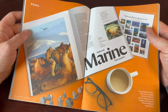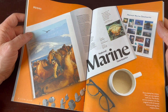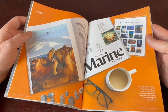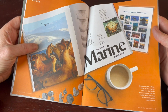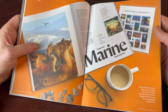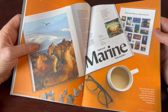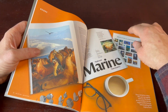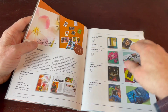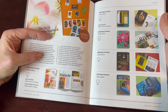Here's the books section of this catalog. National Maritime Sanctuaries. Every stamp has a story. So I guess these books are going to tell you about the background of how they came up with that stamp. Every stamp has a story. Now you can explore each one. Our books serve as windows into the magical world of stamps and everything that inspires them. And as I said in my other video, I'm not a real stamp collector or anything, but we do enjoy these alternative kind of cool stamps.